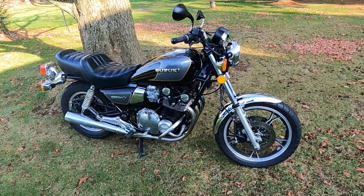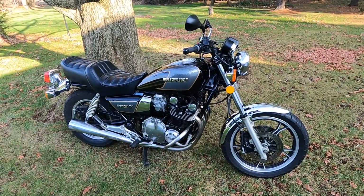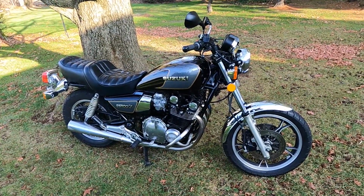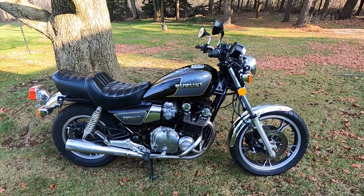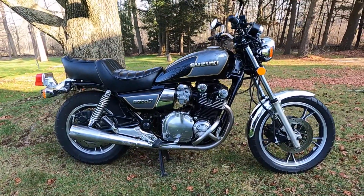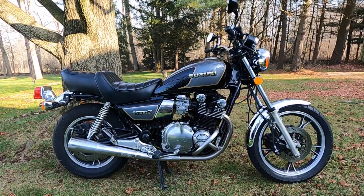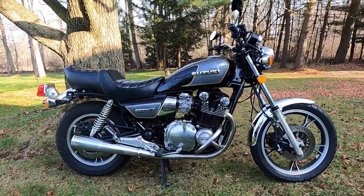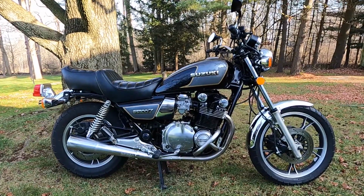Today we're going to be looking at a recent rescue. This is a 1983 Suzuki GS1100L. It was Suzuki's cruiser of the time and competed with bikes like Kawasaki's KZ1000 LTD, their CSR. It also competed with the XS1100 from Yamaha and Honda's CB900 Custom.